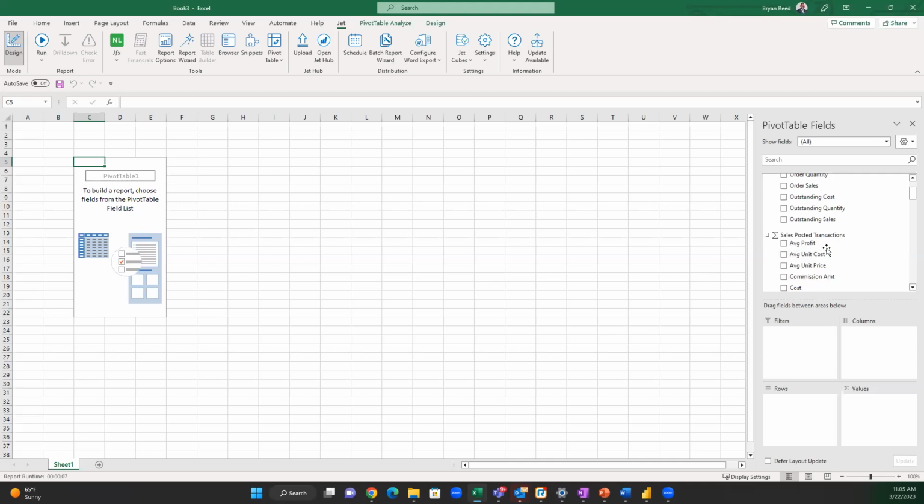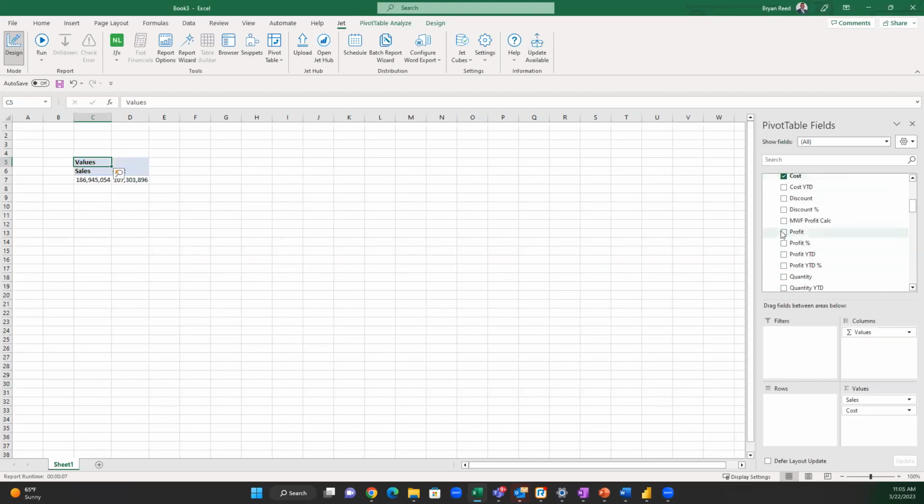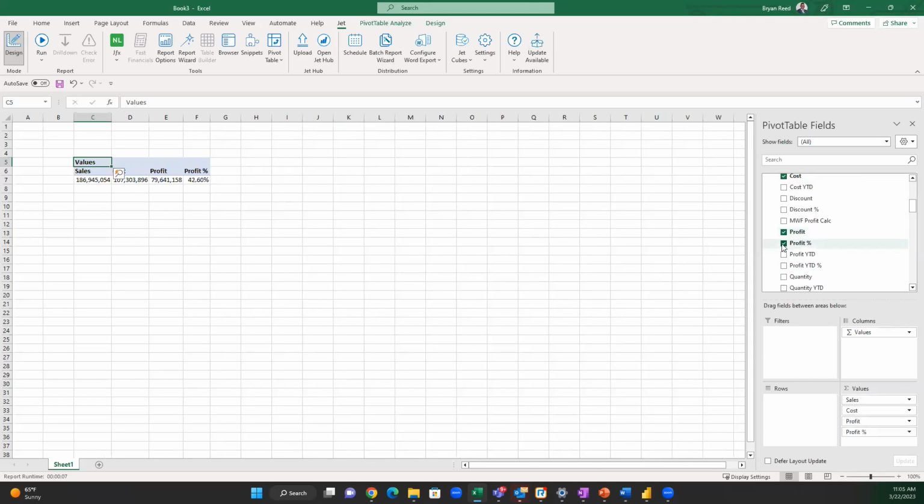I'm going to pick sales, cost, profit, and profit percentage. And then we're going to add some dimensions. Dimensions are the way that we look at this data, the way we slice it and dice it a bit. For example, that can be something like location, item, time frame. So let's navigate these sales measures with some dimensions.